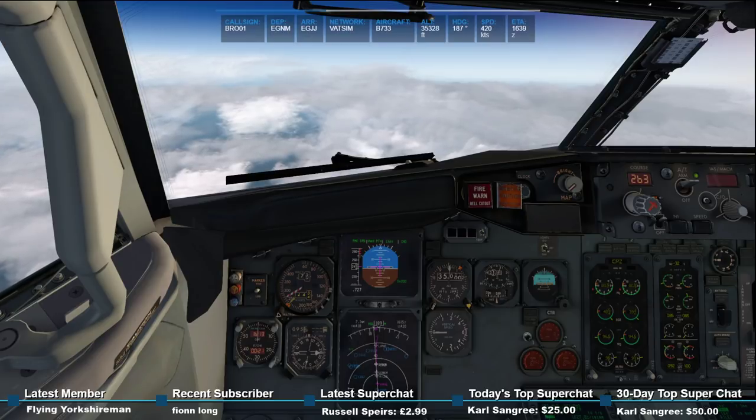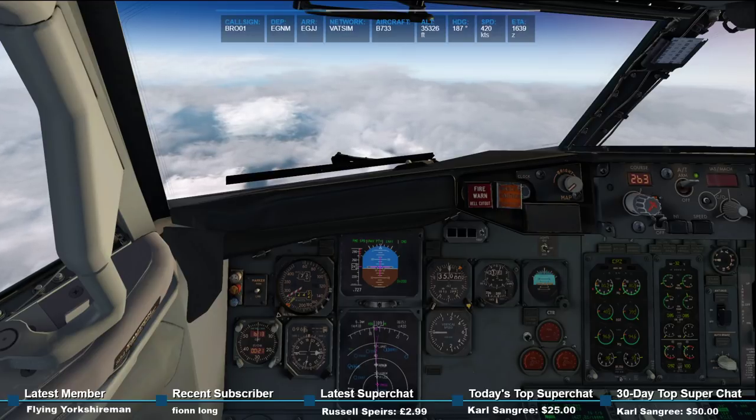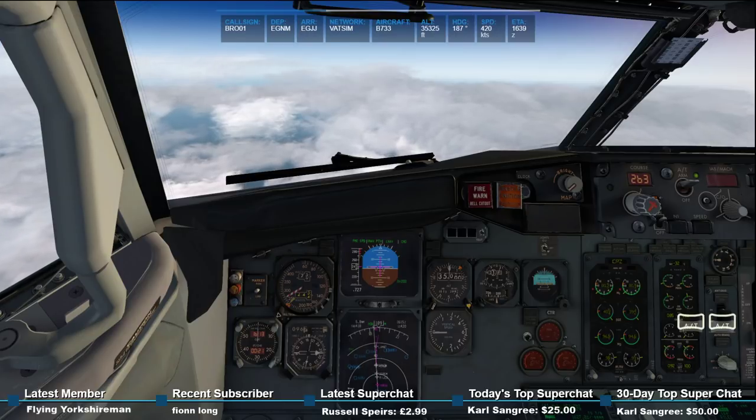Captain Slovenia, what clouds do you use? These are, I think, the default. However, I have the Active Sky weather plugin, which injects the weather, and I think it had a cloud texture overset, but that's it.